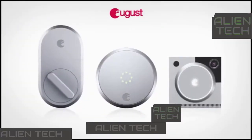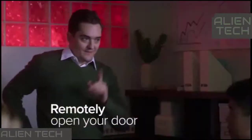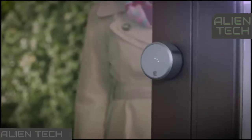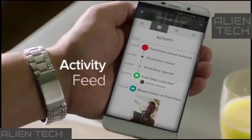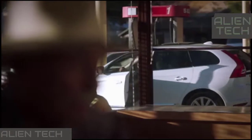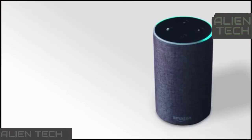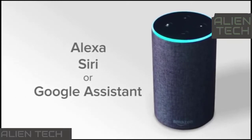Introducing our most advanced lock yet, August Smart Lock Pro with Connect Wi-Fi Bridge, so you can remotely open the door even when you're not at home. And you can even monitor when loved ones come home, all from your phone. With August Smart Lock Pro, you'll never have to worry if your door is locked. Always know it's closed and locked from anywhere. And you can always tell Alexa, Siri, or Google Assistant to control your August Smart Lock.